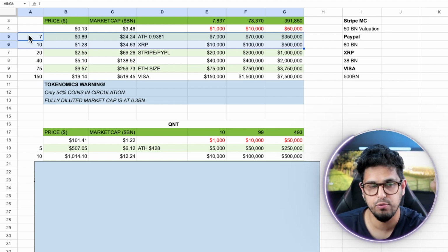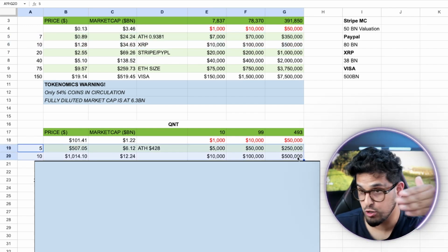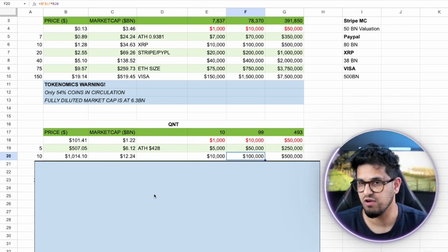All the altcoins in your portfolio, if you buy correctly, can give you a 7 to 10x. And if you keep doing those 5 to 10, 7x's, you're going to build your portfolio. If you can keep taking 1,000 and turn it to 10, if you can keep taking 10 and turn it into 100,000, you've created a money machine, right?